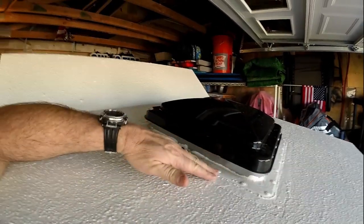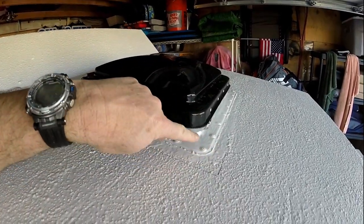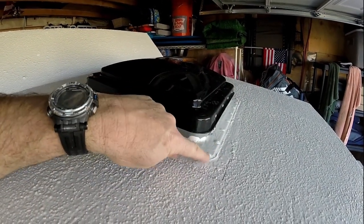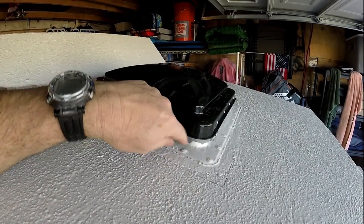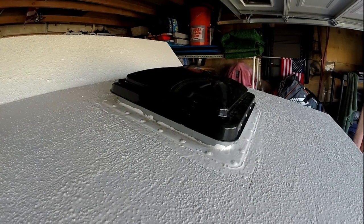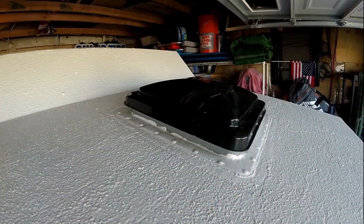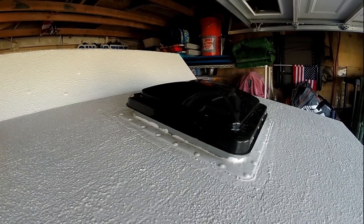Okay, so this seal held up through 24 hours of rain, and this is one coating of the Flex Seal liquid sealer that I used up here. No leaks, no nothing during the whole trip, so sucker's watertight, and this stuff is the bomb. So I just want to give you an update on that, you guys.